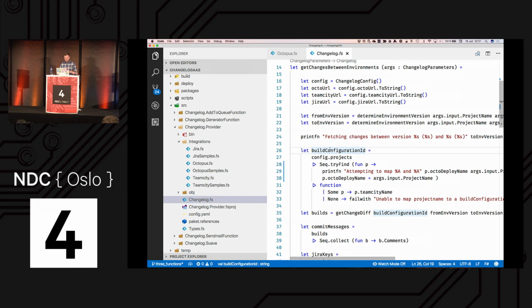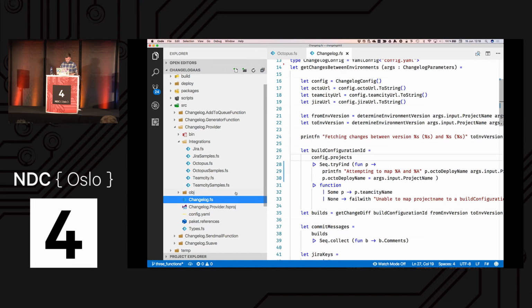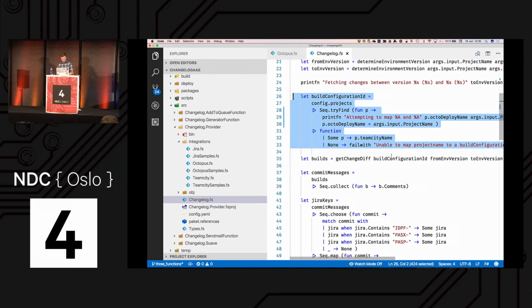What we do then is read from the config file again, where we had all the projects. So you can see here we have a list of projects. We now have the Octopus deploy name because that's our input. That's how we reference the project name. And now we want to go to TeamCity to find a difference between the 2 versions we just pulled from Octopus. So basically, this is just code for mapping from the Octopus name to the TeamCity name.